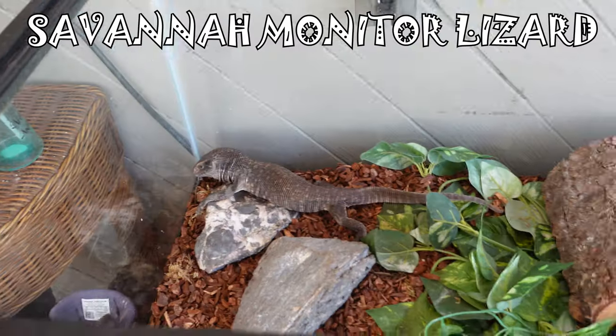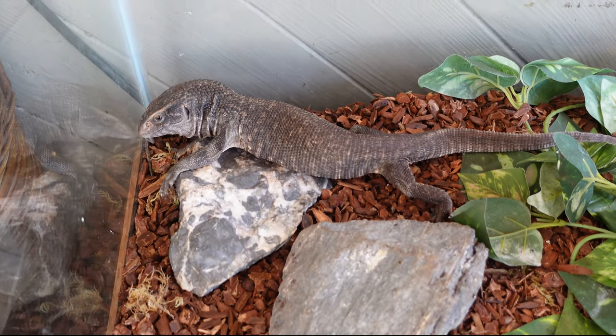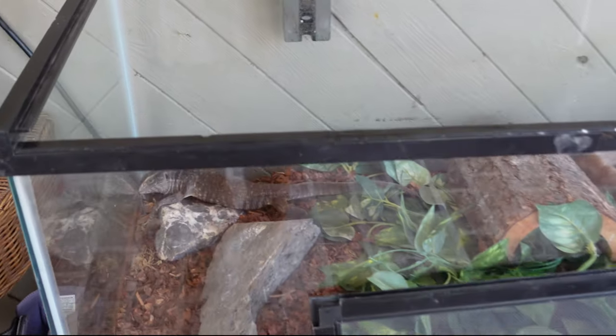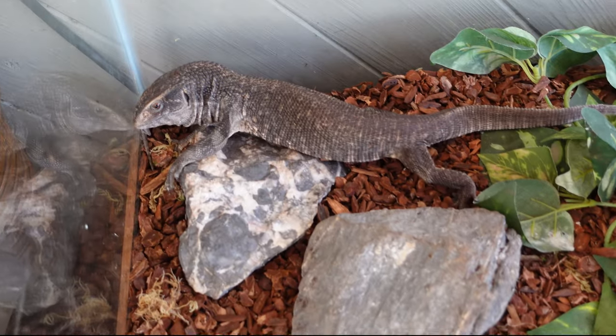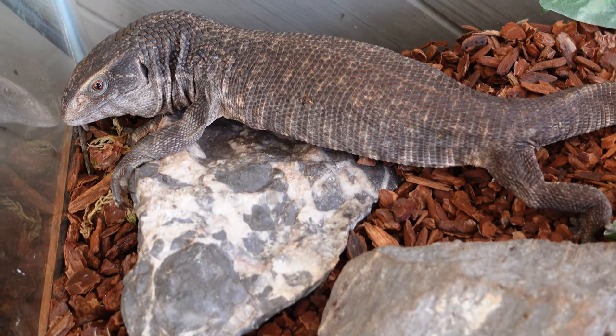This is Gregory. So Gregory is a Savannah monitor lizard, and he's going to grow to probably about 4 feet. So as you can see, this tank is probably about 4 feet long. This is just a temporary enclosure, but he just ate part of a lizard and he's a little spooked right now.